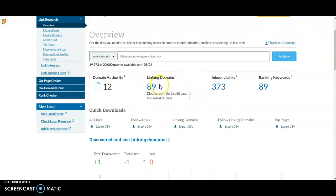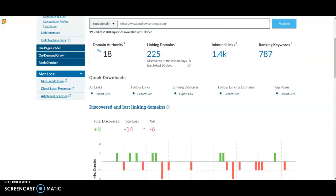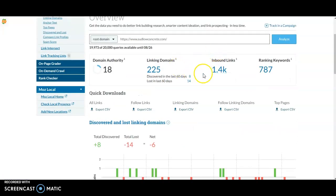These are your metrics right here. You have 373 backlinks from 89 domains. So 89 websites linking you for a total of 373 times. And that's not bad at all. That's pretty good. If we go over to your competition, they're working with a little bit higher, 1.4 thousand links from 225 linking domains.